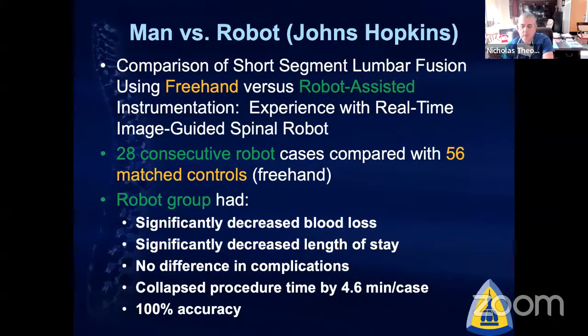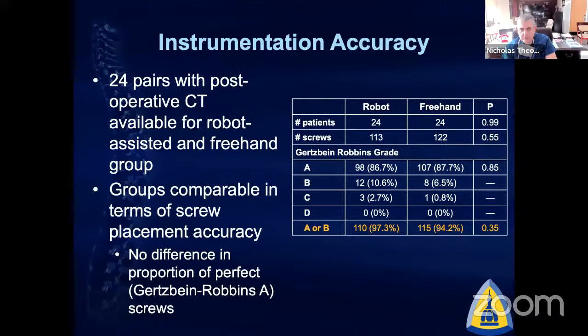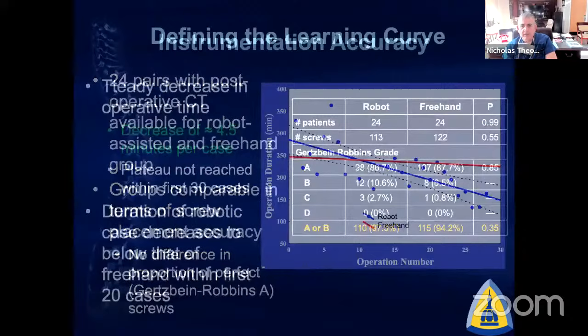We looked at this when we first started doing cases. We published this paper a couple of years ago. We had 28 matched controls in our first robotics cases. And ultimately we found that the blood loss was less, the length of stay was less. But here, this is the take-home message, that two things. Accuracy was definitely improved in the robotic group.